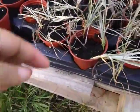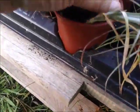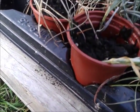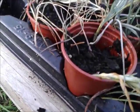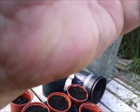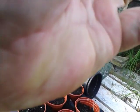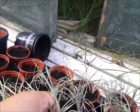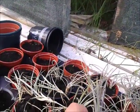Carnation cuttings, so I don't know whether they've taken or not. That's a bit of grass. I do believe that's a little root there. Hope you can see that. So hopefully they've taken.